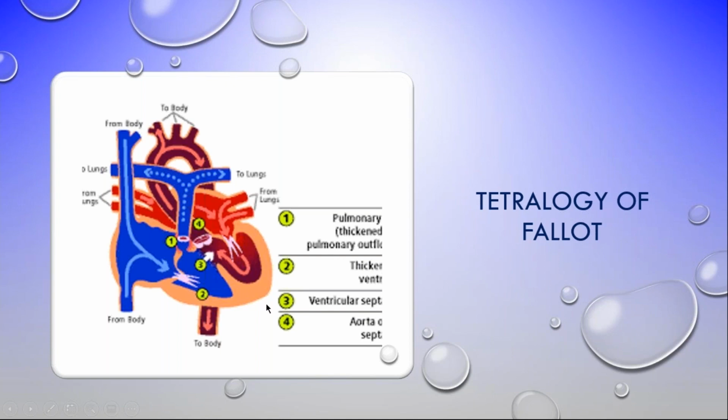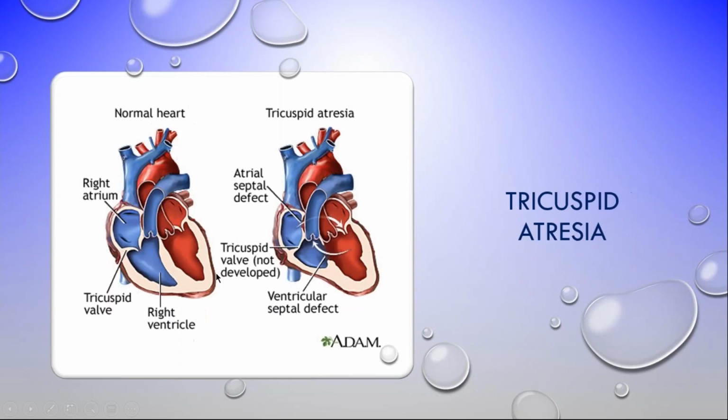So tetralogy of Fallot, we see this very often. These babies last for a long time. They're often not diagnosed in the neonatal phase. We will pick them up later. In South Africa, very often these babies come from the rural areas and they've survived for so long because they learn to drink their bottles with their feet. They will literally hold their bottles with their feet because that improves their cardiac return and they do better. They just do much better.